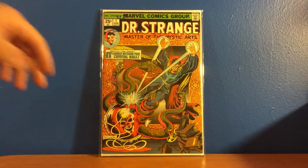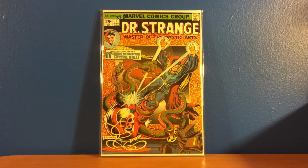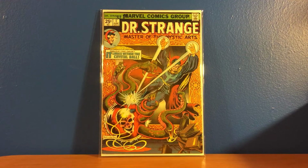Another book I'm so glad to add to my collection, and this one's staying in the collection. Doctor Strange #1. I really need to start working on my Bronze Age. I still need Iron Fist 14. I need Ghost Rider #1. Stuff like that. But yeah, Doctor Strange #1. This is a really high grade. Really nice. Well, high enough grade for me. It's got a little stamp up here. I don't care. But anyway, definitely a cool Bronze Age book to get.